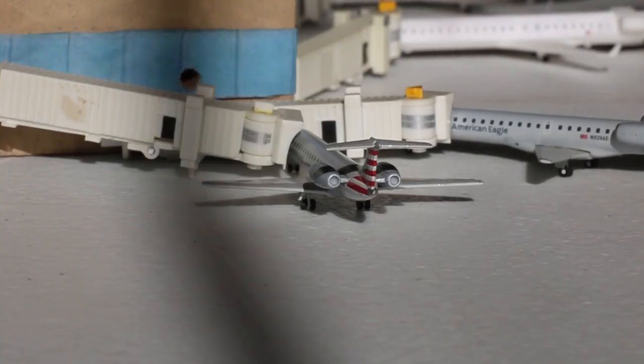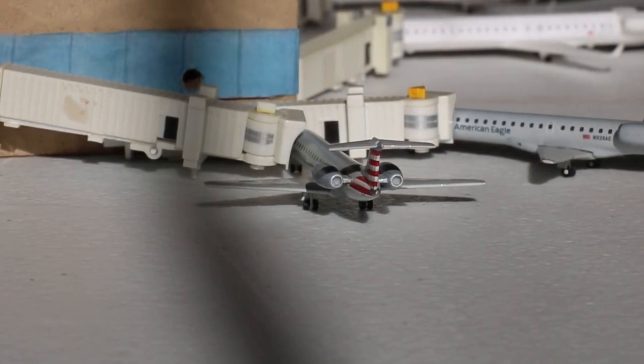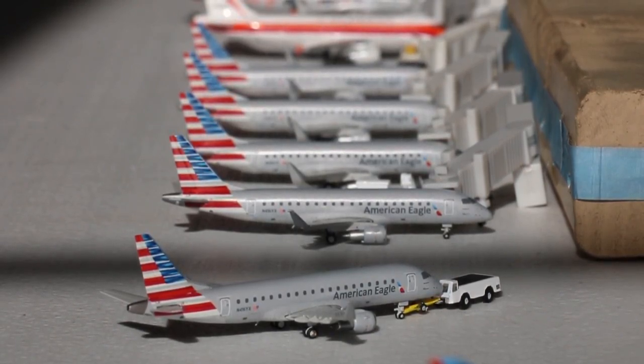Finally, we have one more Embraer CRJ-145. This guy's currently arriving in from Joplin, and he's going to be making a flight over to Longview. And right here we have a plethora of Envoy 175s. Very, very pleased with this lineup.